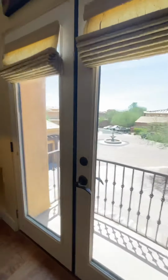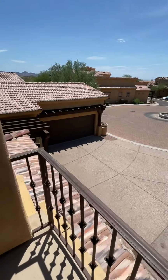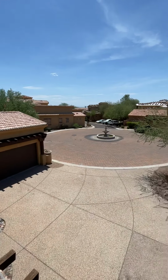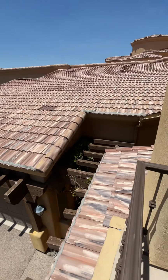So here's your Romeo and Juliet balcony. Right to the left on the other side of this garage is where the front gates are. So that's a roundabout. They are actually redoing all the roofs in the neighborhood. And then this is going to be the neighbor to the side.